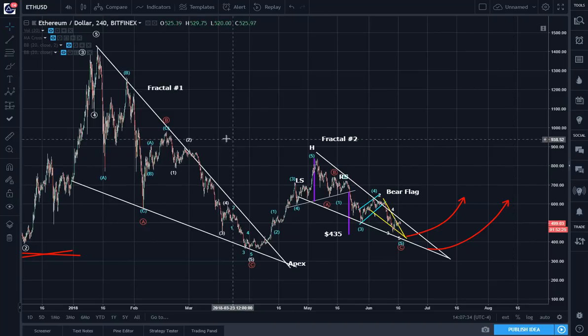We have basically, I believe, two fractals. So this is a much bigger fractal in size than this one. The fractal number 2 originated as a breakout from the fractal number 1, and it is progressing.